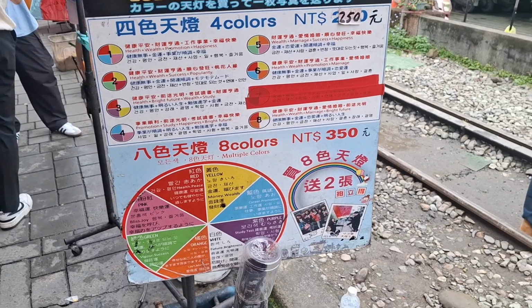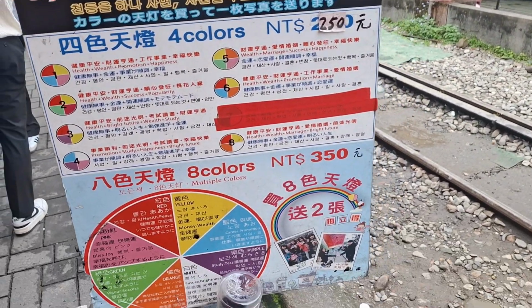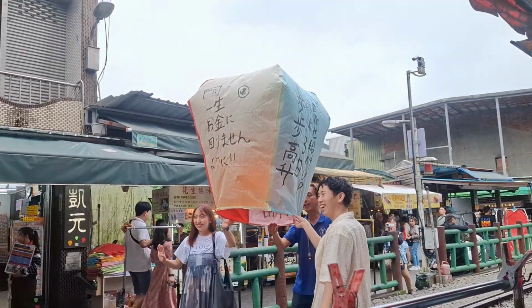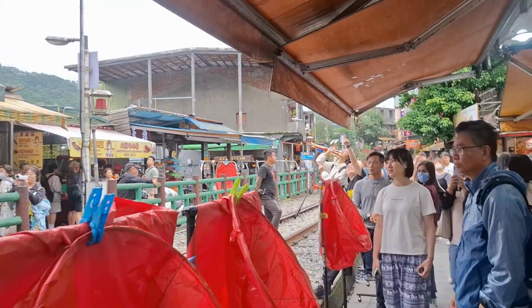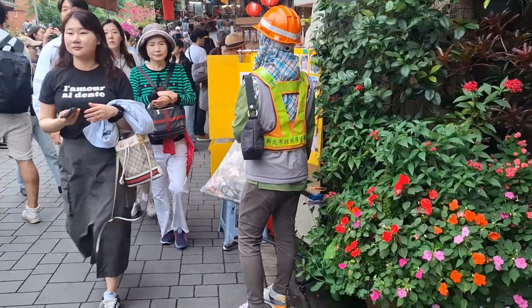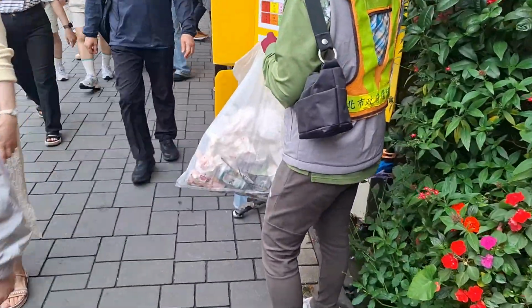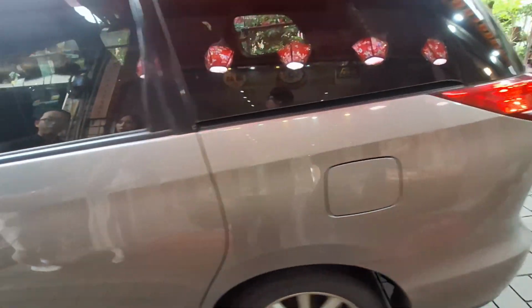Okay, so different colors have different meanings, and of course the more colorful, the higher the price. You can see that most of the wishes are health and wealth. I think there's a trash problem here. This lady has been picking up a lot of litter all around. I don't know how he drove in.